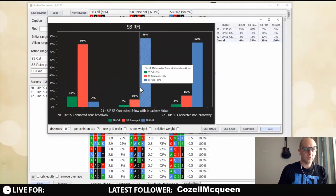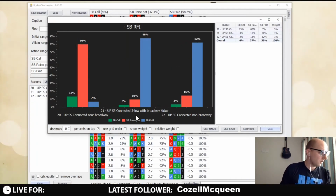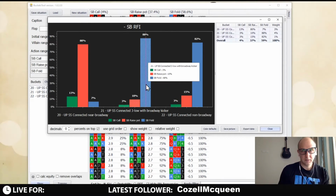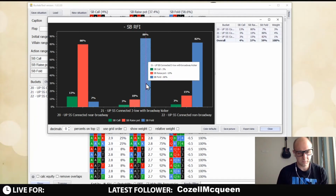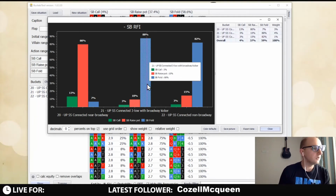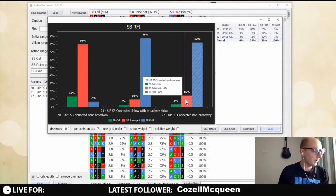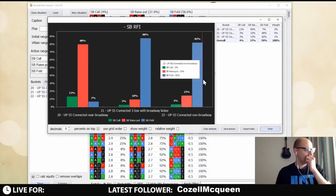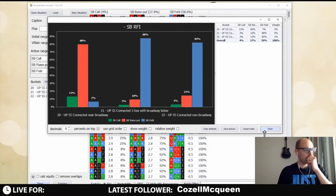Okay, but to look into the overview of this bucket, if it's connected 3 low with a Broadway kicker, it's mainly a fold. So that will be, I guess, something like king 7 5 deuce. And then we'll have connected non-Broadway. So connected but not perfectly connected. It's gonna be a fold most of the time.